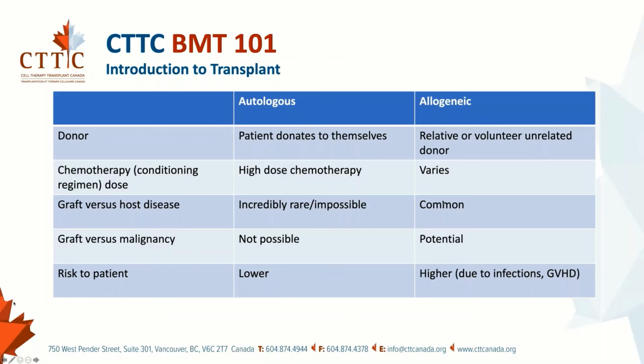Graft versus host disease is very common in patients undergoing allogeneic transplant, but it's practically speaking either incredibly rare or impossible in autologous transplant, depending on who you ask. The immunocompromise in allogeneic transplant is much higher due to infections and graft versus host disease, which makes it much riskier to the patient.